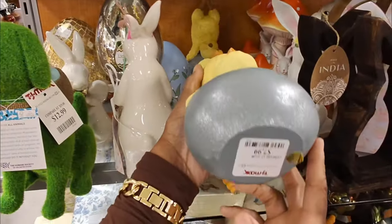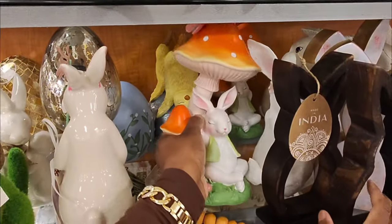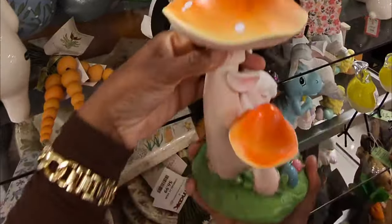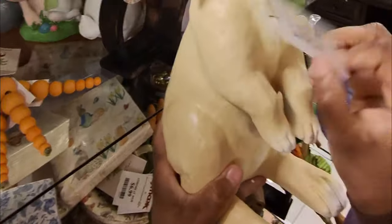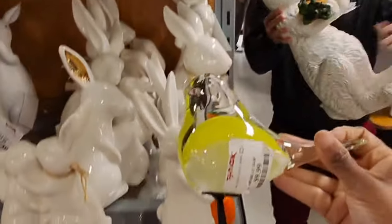$7.99. Bunny for $7.99. I didn't see these little mushrooms. Let me be careful. That's cute. That's very cute. The little bunny taking a nap. The mushrooms. Oh, look. There's a little butterfly at the top for $9.99. That's cute. Hip hop. $12.99. Oh, it's a big boy.